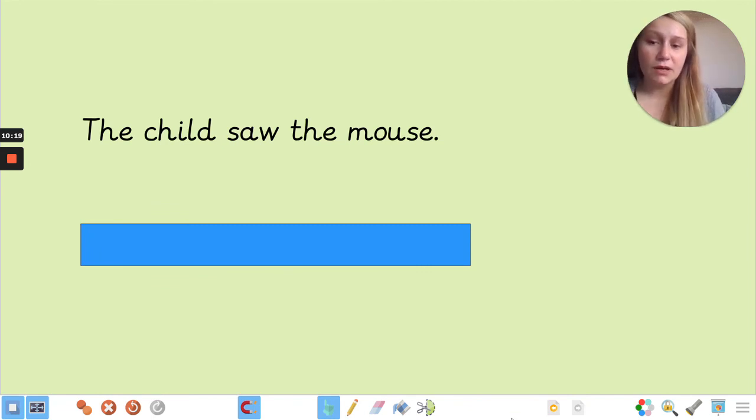Okay, our final one here, and I've finished with a little bit of a tricky one that you're going to have to do a bit of thinking about. So this sentence reads, the child saw the mouse. So you need to work out which words in this sentence are nouns, and you then need to have a go at changing these nouns into their plural form. So please pause the video and have a go now.